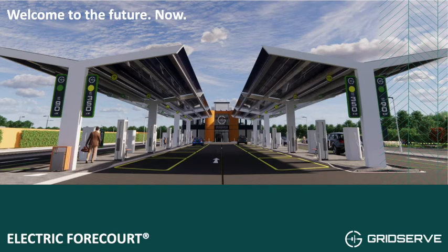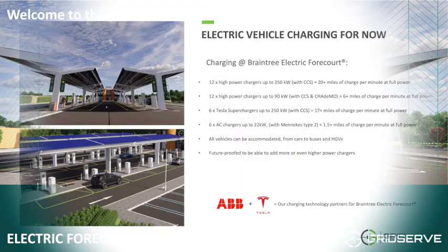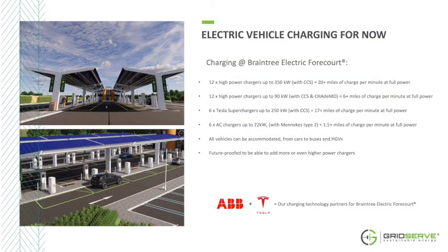And the way in which we feel we're able to do that is by virtue of an electric forecourt network. This network is important because it is entirely different to anything we've seen before in the UK, mainly because there are so many different charging points available at each location. In this particular example, and this is a real example of Braintree in Essex, which is currently being built as we speak, we have 12 high-powered 350 kilowatt chargers available.